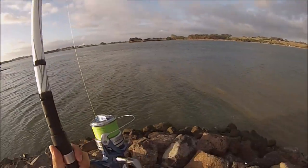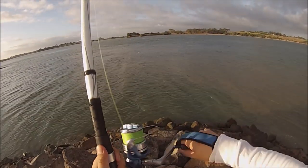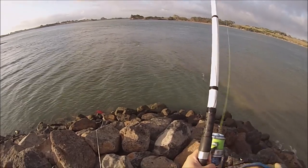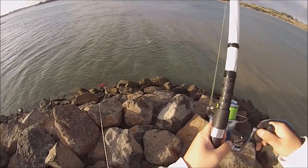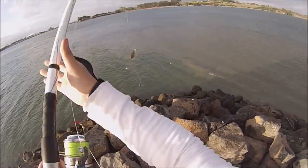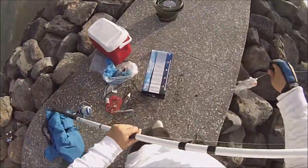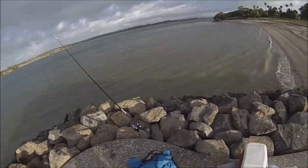With braid, the whole thing feels extra sensitive. Oh, there it is. Nah, I don't think he's that big, but... Nah, I don't think he's big. It's the current. He's nowhere near legal. It's probably like the same size I caught this morning.